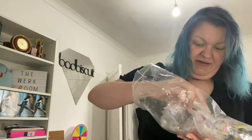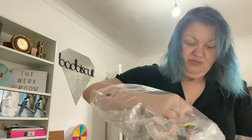A blue sparkly costume ring. Good job I didn't put that one back then, isn't it? Right. Let's see if I can find it without tipping the whole bag out, which is what I have to do sometimes. There it is. Nice vintage blue sparkly costume ring.